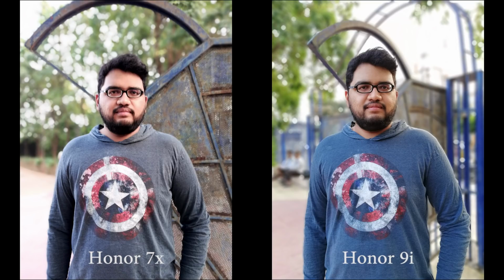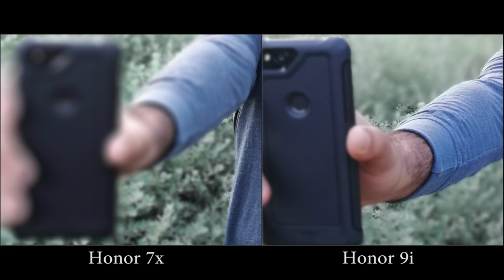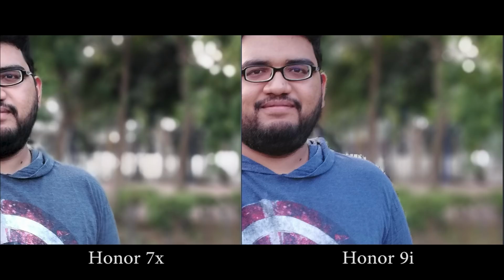Portrait shots from Honor 9i looks more brighter and more colorful. Just check out the difference in skin tones. Portrait mode as a feature seems to be working slightly better on 9i. So for rear camera portrait shots, Honor 9i is the winner. These are some more sample shots.